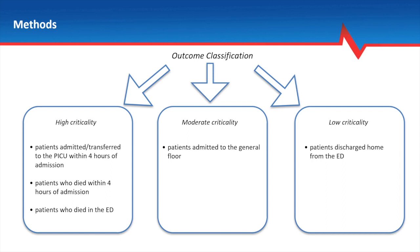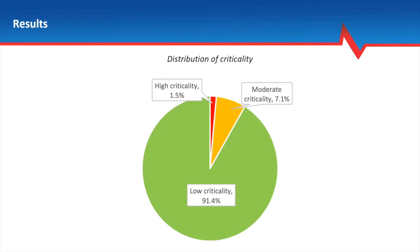The base model was used to exclude variables that contributed least to the accurate prediction of criticality. The threshold for removal was set at a 0.001 relative gain. Hyperparameter tuning was performed, and the validation set was then used to determine the optimal number of trees in the final model. This slide depicts the distribution of criticality for our data set.